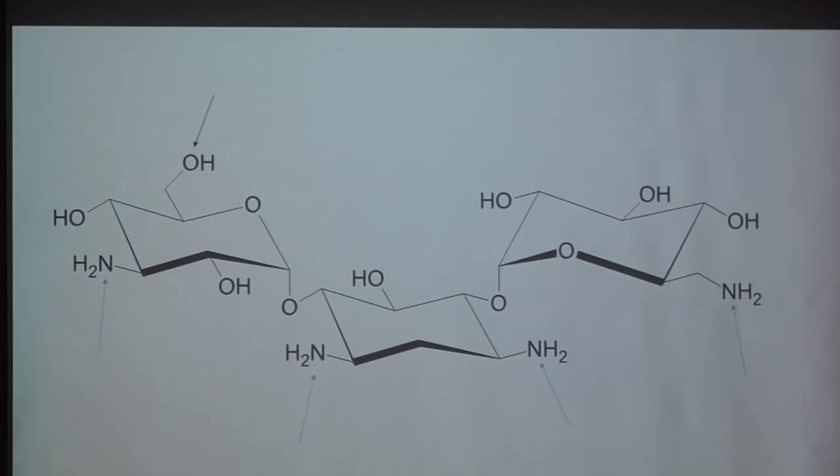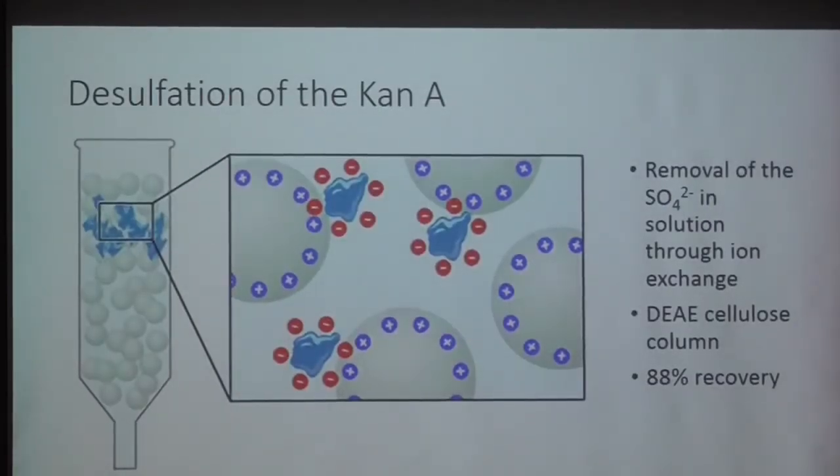But to do that we first have to protect those groups. Okay? And so to carry out that synthesis, the first thing we had to do, we bought Kanamycin-A, and it comes as a sulfate salt. Okay? So in order to do any chemistry on this, we need to remove that sulfate. And we did this with ion exchange chromatography, which is really a simple concept. You have beads in a column that have, in this case, a positive charge. This is DEAE cellulose, diethylaminoethyl. It has a plus charge on it. That's what's demonstrated here. So the beads have a positive charge.